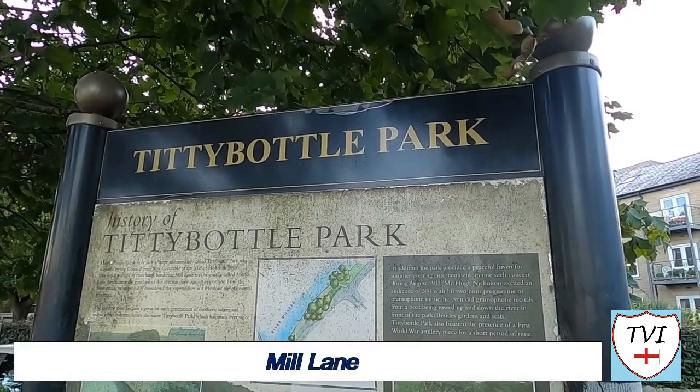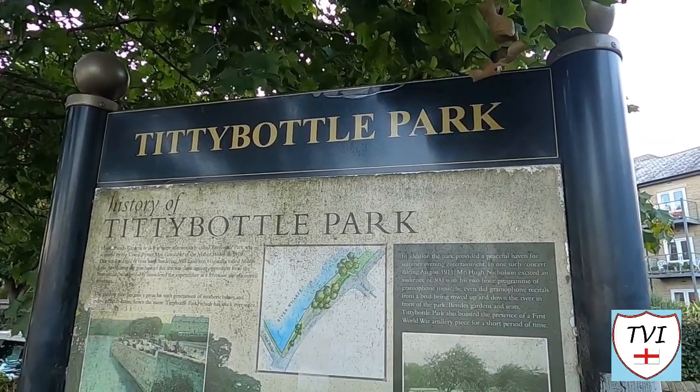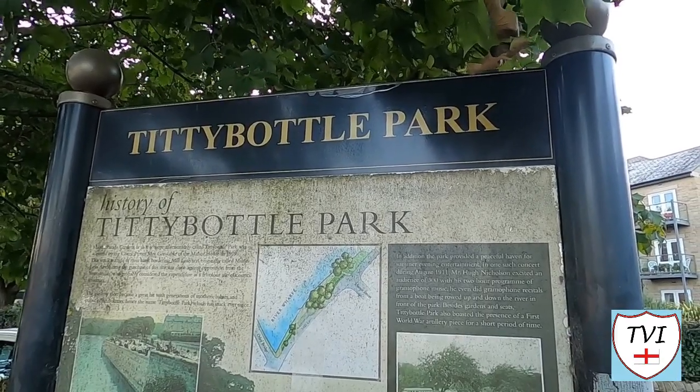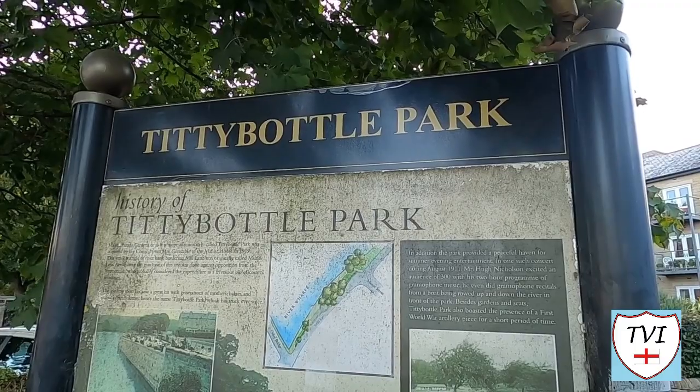Once over the river, we're in Tittybottle Park, and yes, it's exactly what it sounds like. It gets its name from Victorian times, when nursemaids who served well-to-do families would bring their infants here to feed them.